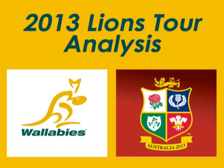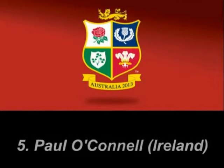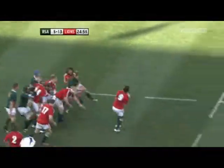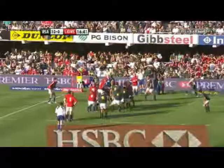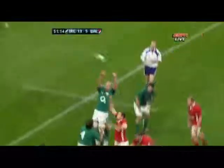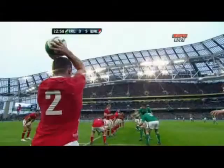I think Paul O'Connell from Ireland is an automatic choice as one of the locks. He was the captain of the 2009 Lions tour to South Africa, and many thought he might be the captain again. He's a good line-out operator both in attack and defence, and he's an experienced line-out caller.